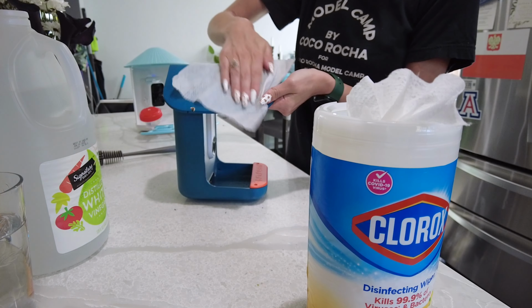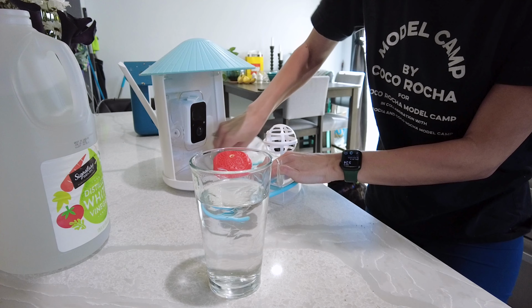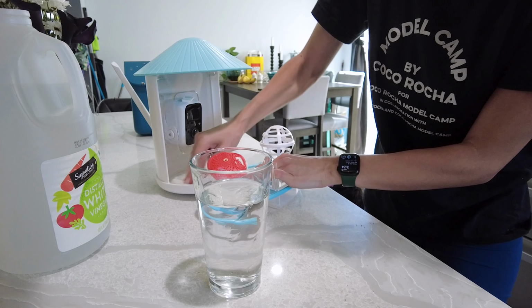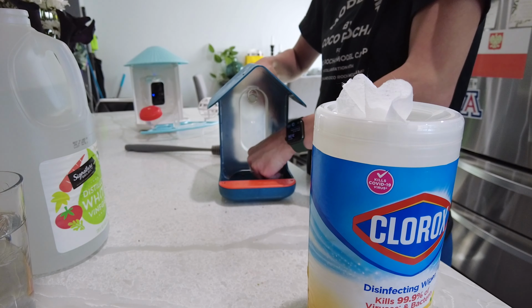The Netvue has a camera installed in it, so you have to be careful not to get any of that water around the electronics, but the Bird Buddy has the removable camera, so you can take that out and charge it whenever you need to clean it.